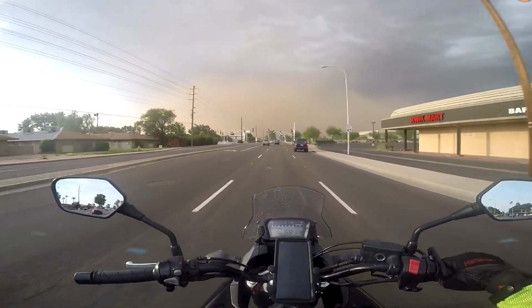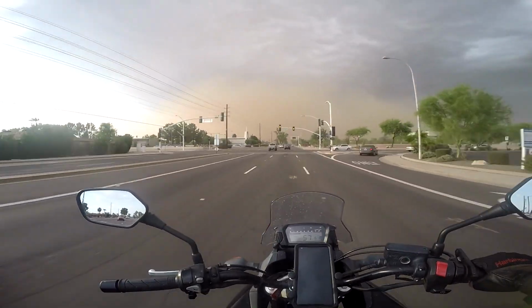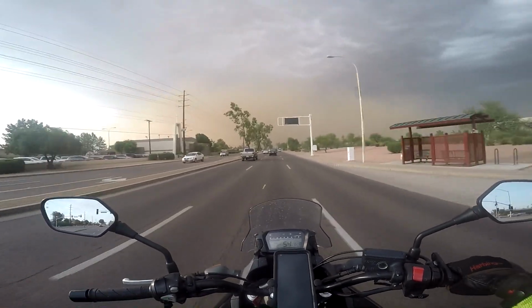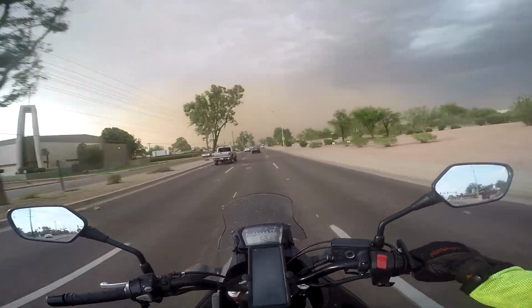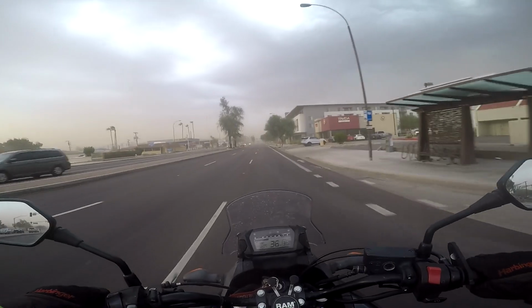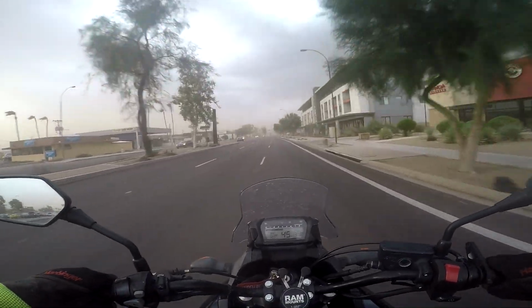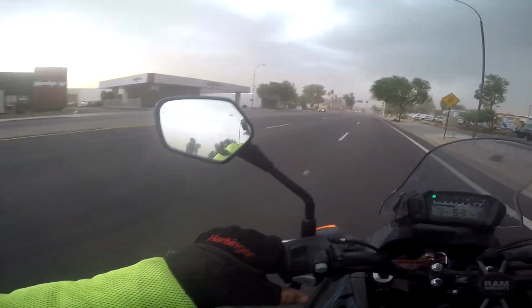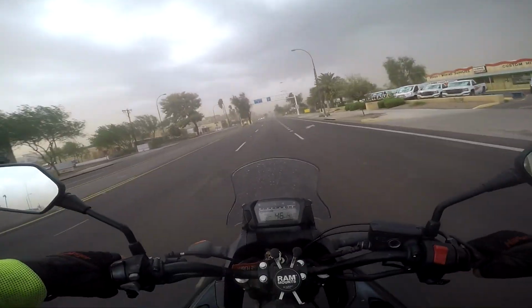So, really, in my mind, lane splitting is a safety aspect. By getting to the front row of traffic, I'm putting... wow, this wind is getting strong. Oh man, that's a big gust of wind.